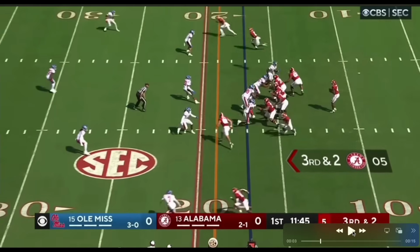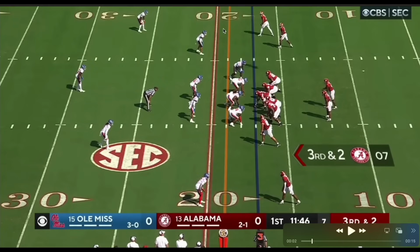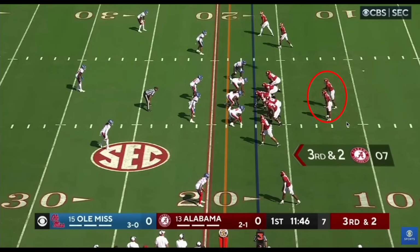There's a couple of things interesting about this to me. Look at the coverage look for Ole Miss, the soft coverage look, just rushing 4 on 3rd and 2. I mean, this is a Bama team that's got a great running quarterback, a good running back, and they only need 2 yards. But because they line up in 2-by-2 with a tight end, for some reason, this is a really soft zone coverage call on 3rd and 2. Like they are not at all expecting any sort of inside run on 3rd and 2.